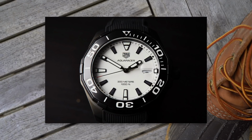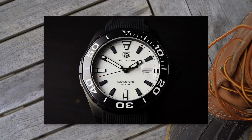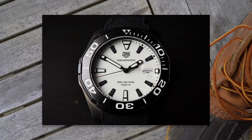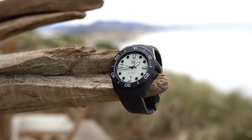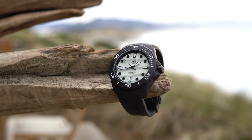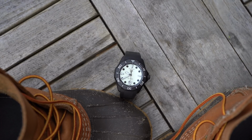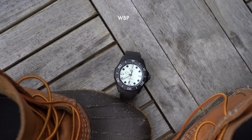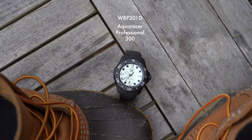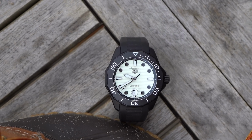Or maybe not. More than 30 years went by without a new Night Diver watch, until TAG Heuer released a quartz-powered titanium version in 2018. And then this Night Diver came out in late 2021. This is the first ever mechanical TAG Heuer Night Diver. Technically, this is called the WBP201D Aquaracer Professional 300, but, you know, Night Diver.